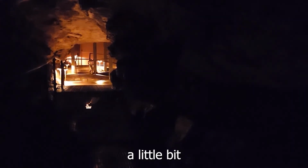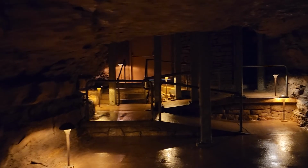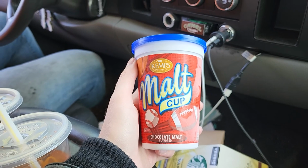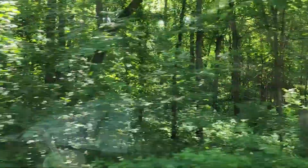I got rained on a little bit. We stopped at the gift shop and I got a malt cup. Darius got a freeze pop thing.